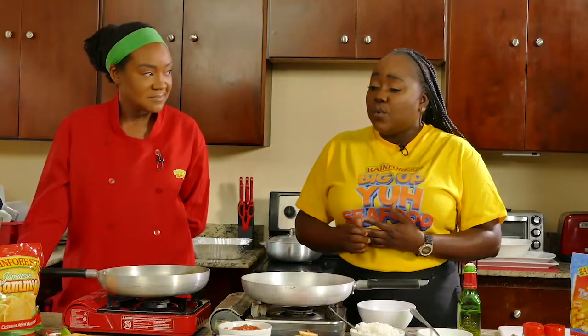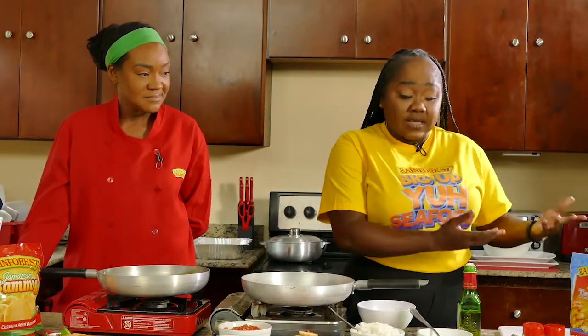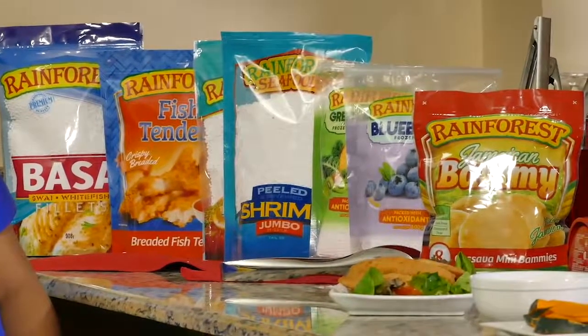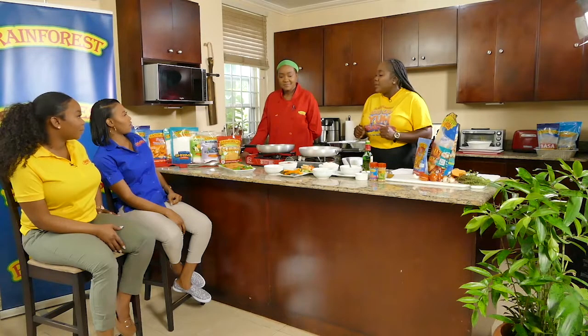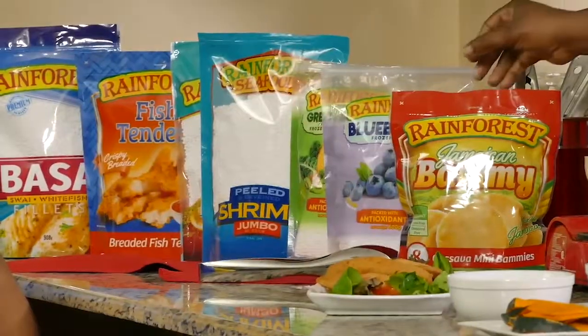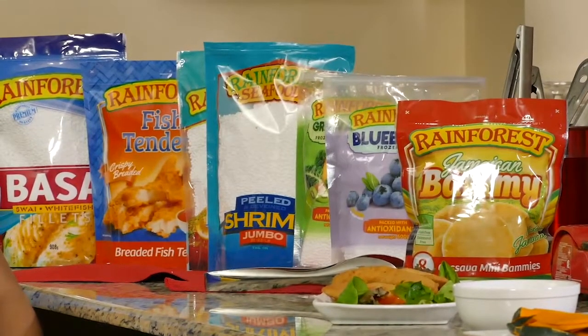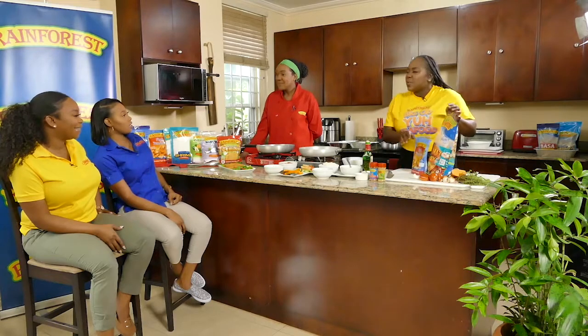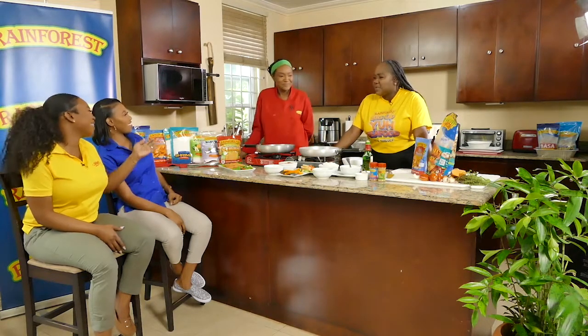So you can do your steamers, your steam basa with a little bami. We have that ready. If you're running out in the morning to go jog and come back, we have the smoothie ready for you to get that together. And if the kids need something quick and fast, we have the fish tenders here. Or for yourself. So we have everything you need.